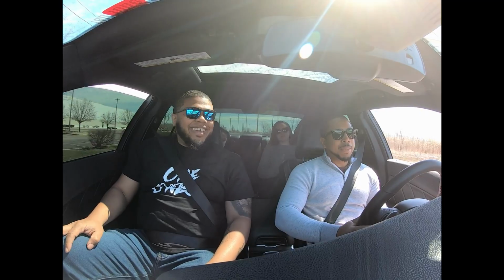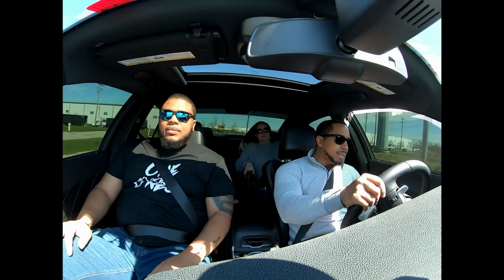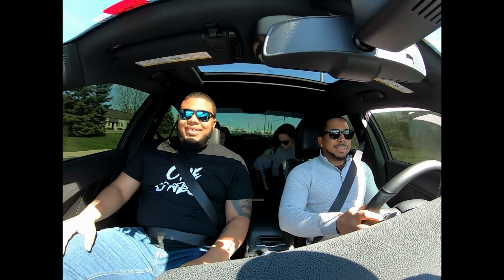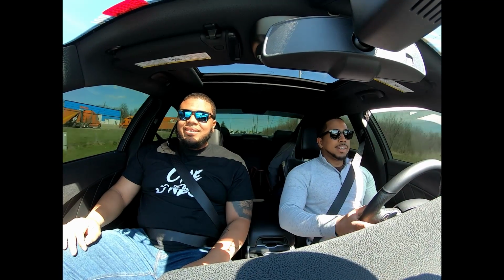So smooth. Yeah, this thing is smooth. Wow. You can put the window up too if you want. Might mess up the sound. It sounds as violent as a Hellcat. Yeah, because the Hellcat is violent. I've been in one before and it's violent. This just kind of puts you in the seat and takes you along for the ride.